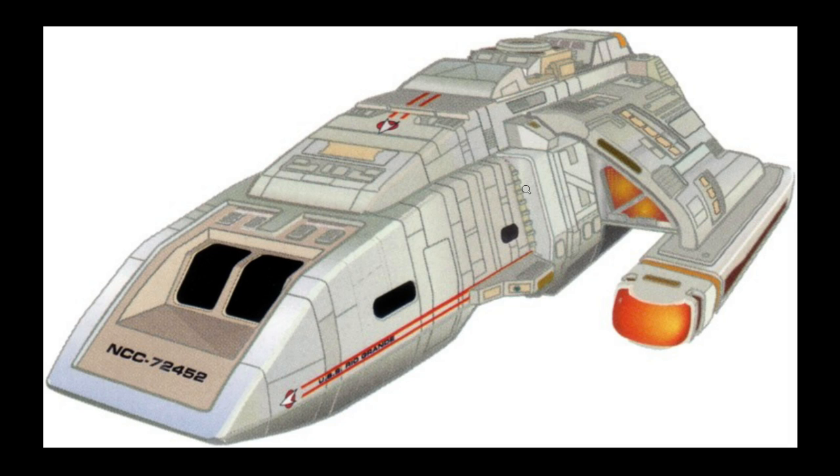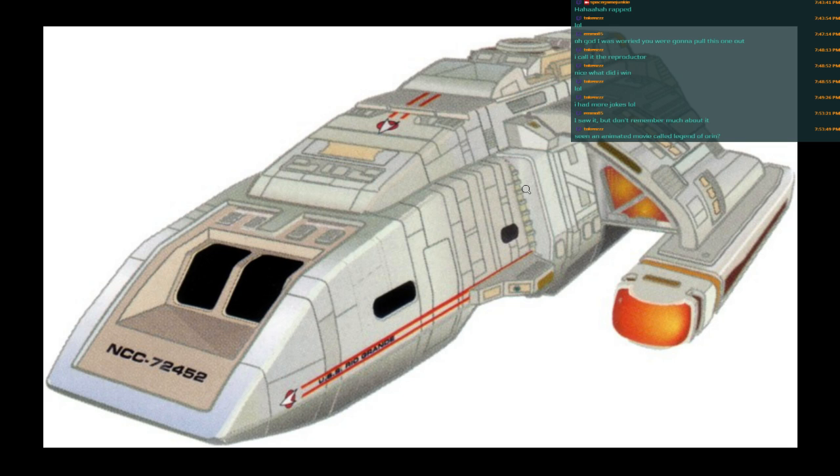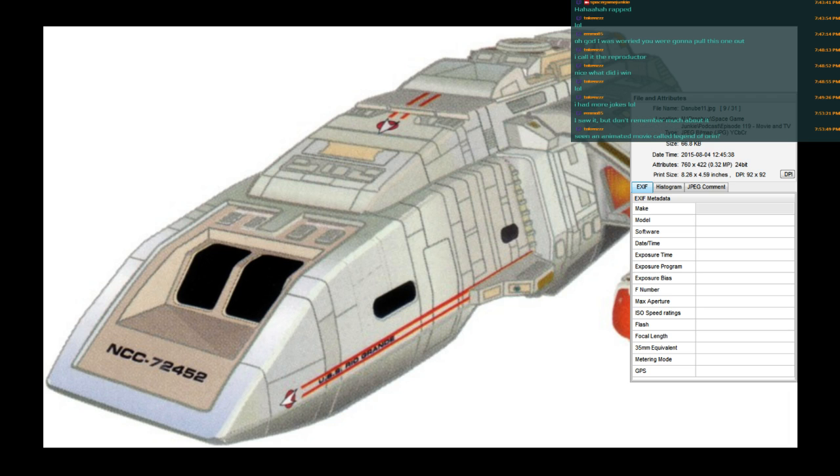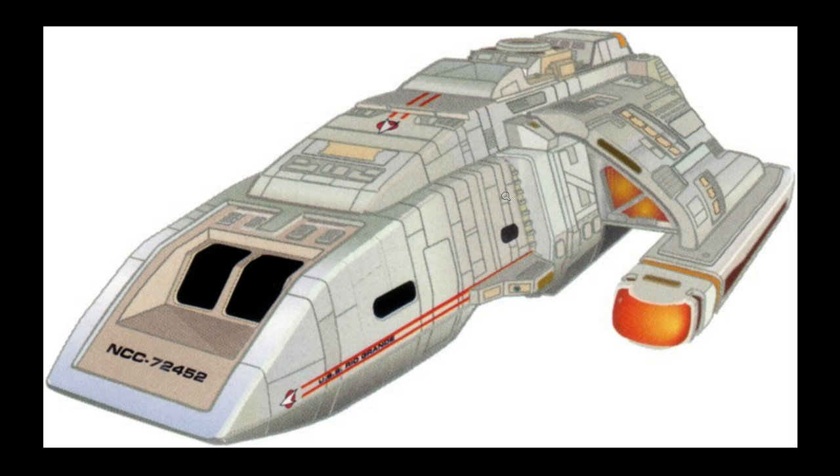So here's another favorite of mine. Going back to Star Trek. I don't know if this is the first Star Trek ship we've done. And Token's asking, have I seen the animated movie called Legend of Orin? Star Chaser. Yeah. That ship is in here. Oh, nice. I love that ship. But I've always loved the runabout.